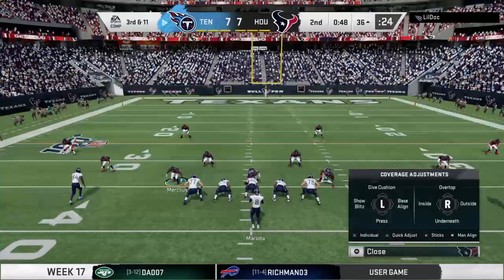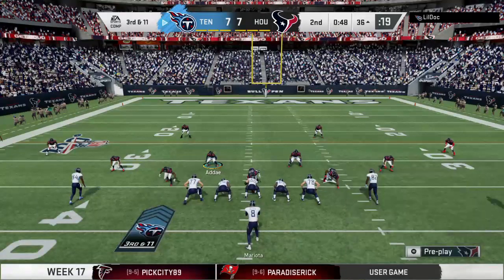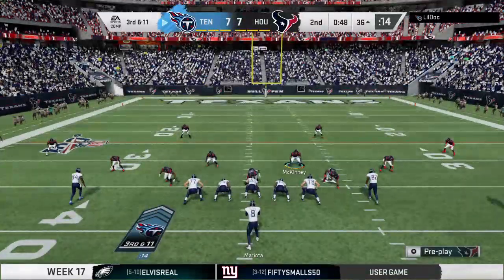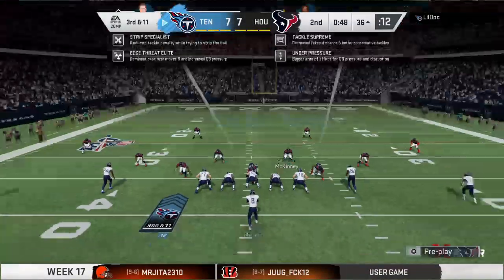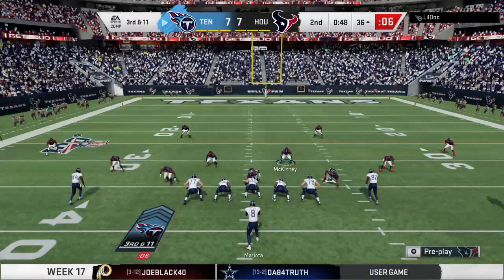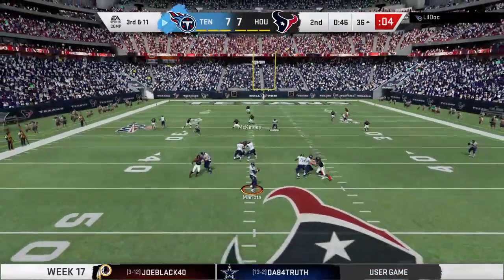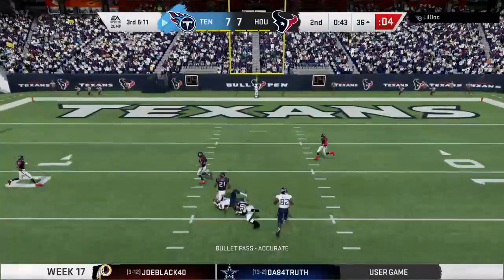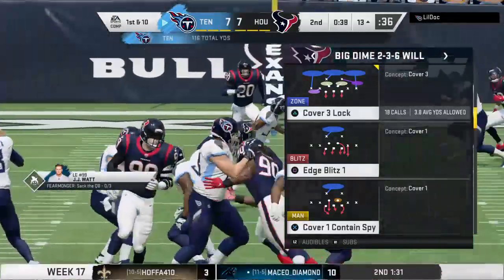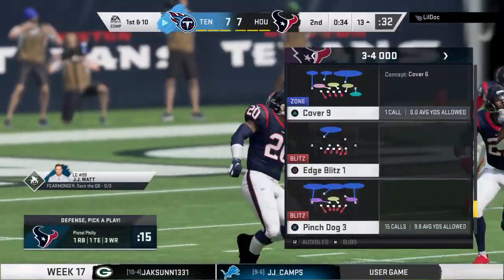The Titans on 3rd down. They've been okay, 2 for 3 thus far. This is 3rd and 11. From the shotgun, it's Mariota. And all the way inside the 15 before they drop him. 23 yards, the final tally. It's a gain of 23 yards. 1st down, Titans.